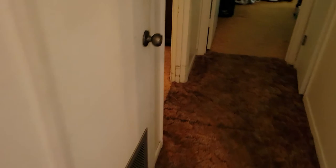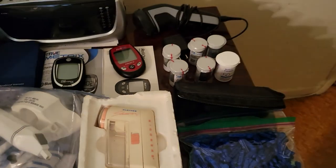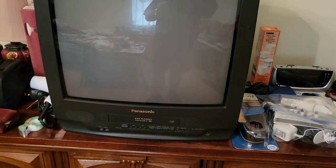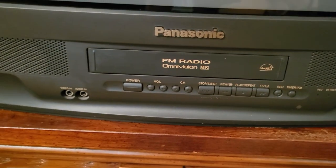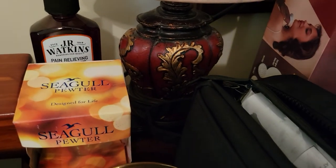All right, now we're going to turn this way, guys. I'm going to take you into the first bedroom here. We'll start on the right here. We got a couple of things for testing your blood sugar, glucose. We got some testing strips, a few medical pieces there, Copper Fit. Ooh, we got that big, beautiful TV right there. That thing is awesome. Look at there. You can even put a VHS. You remember those things, guys? That's a really cool lamp right there, though.